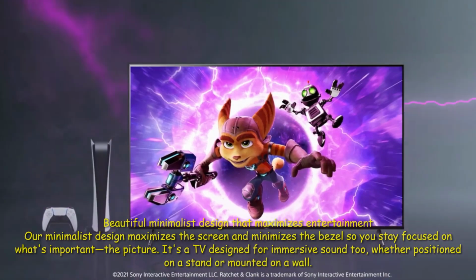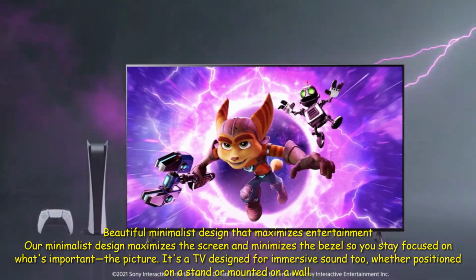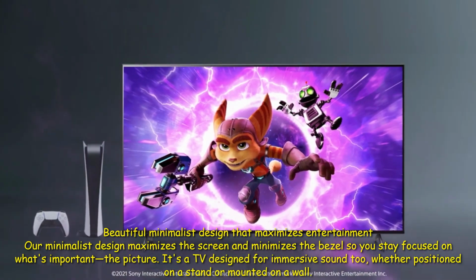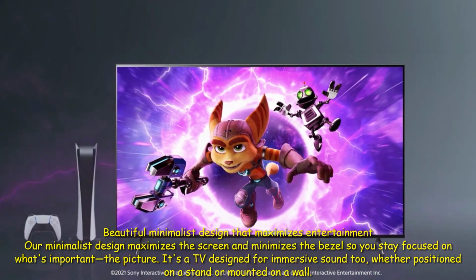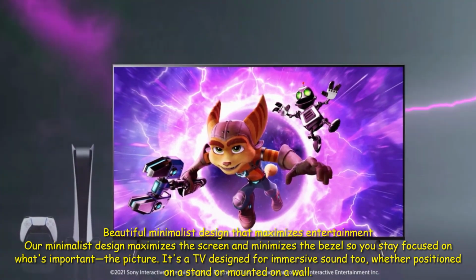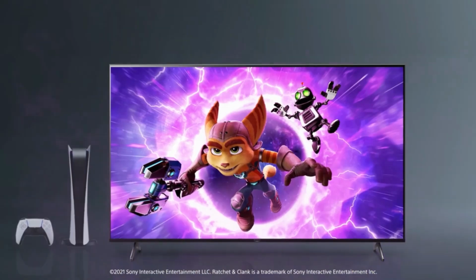Beautiful minimalist design that maximizes entertainment. Our minimalist design maximizes the screen and minimizes the bezel so you stay focused on what's important, the picture. It's a TV designed for immersive sound too, whether positioned on a stand or mounted on a wall.